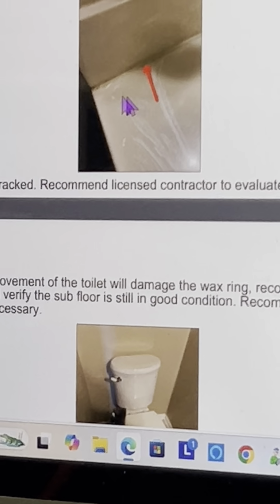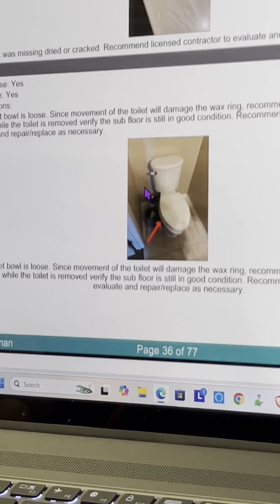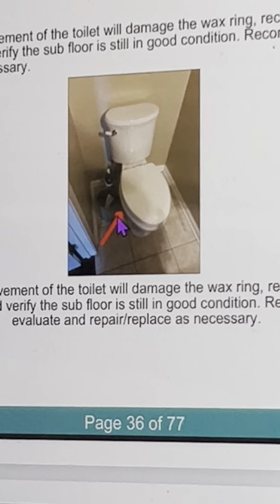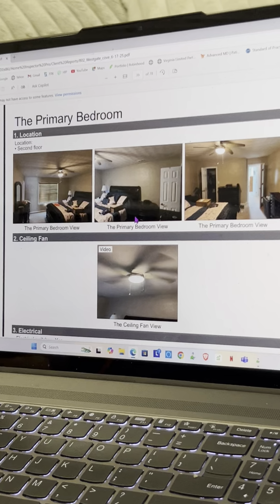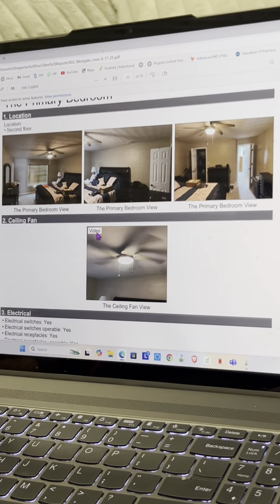What's that? So this is just caulking around the sink on the countertop. And then the toilet in the half bath is loose. It needs to be tightened up down here. Drain good. Exhaust fan. Primary bedroom view.